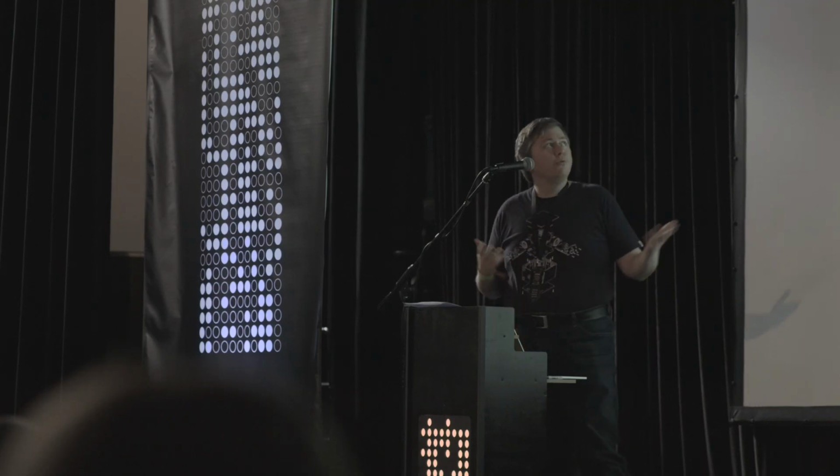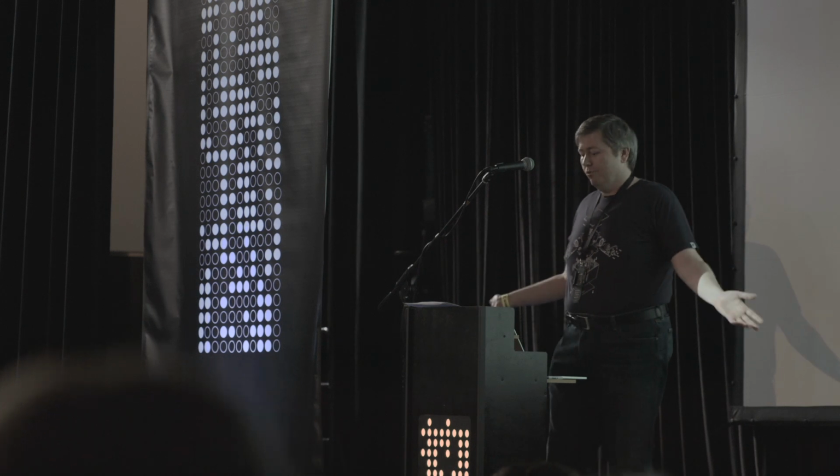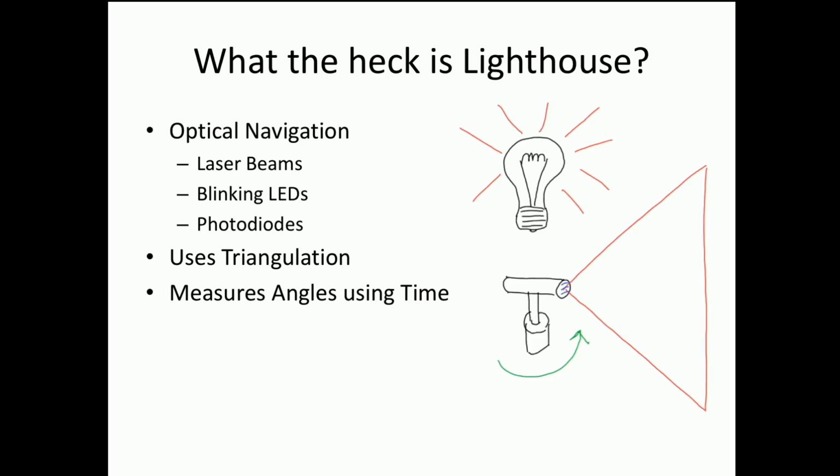Okay, so an overview for people who've never heard about Lighthouse before. If you've used the HTC Vive VR system, you've used Lighthouse. Lighthouse is an optical navigation system. It uses laser beams, blinking LEDs, photodiodes, and mathematics to work out where you are.